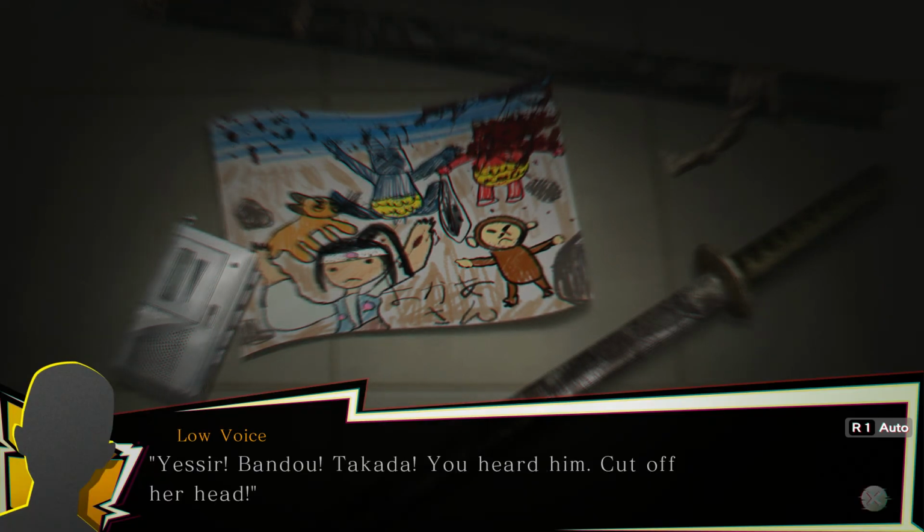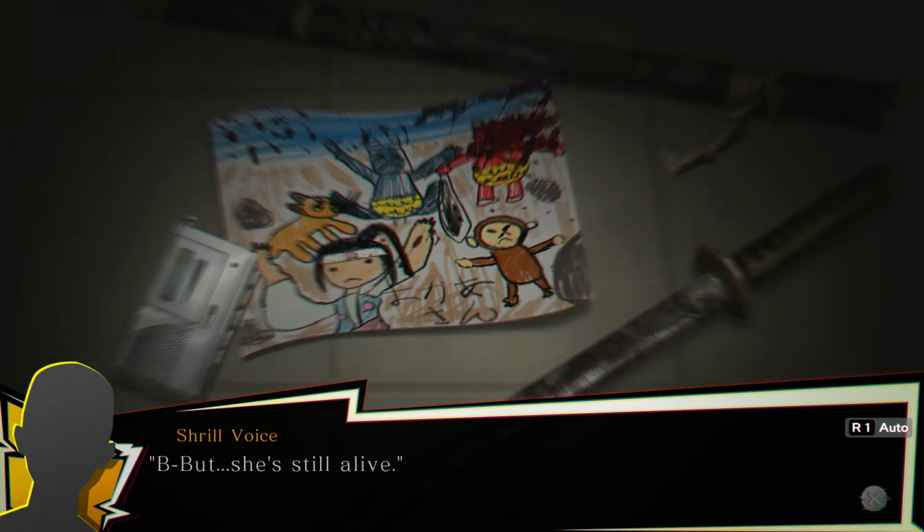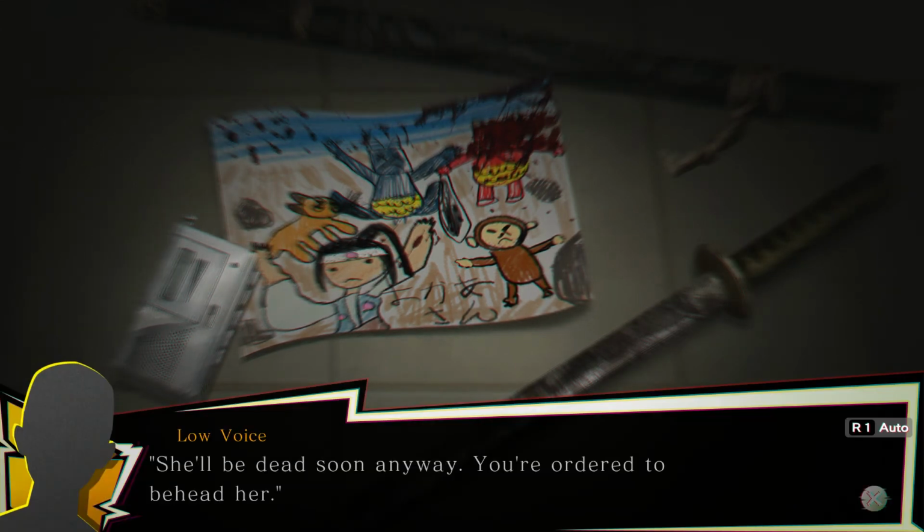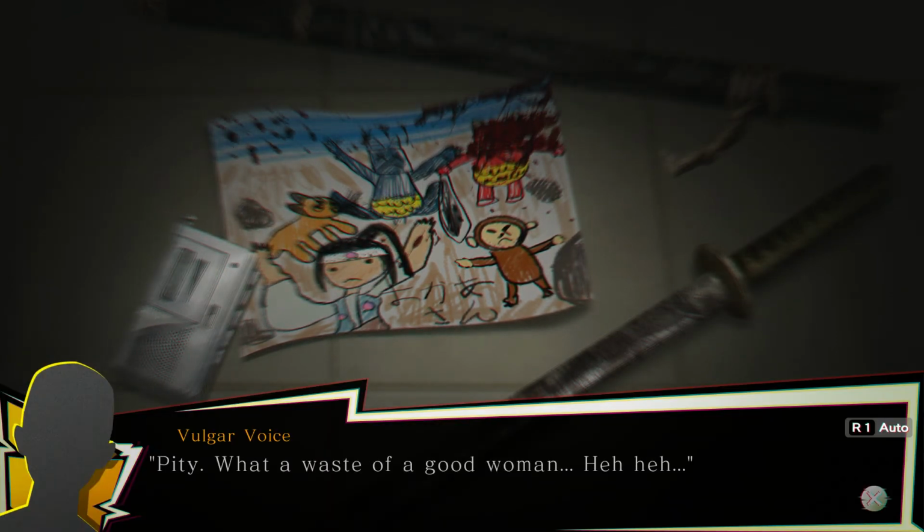Yes, sir. Bando, Takada, you heard him. Cut off her head. But she's still alive. I hear a quiet noise like someone coughing up blood. She'll be dead soon anyway. You're ordered to behead her. Pity. What a waste of a good woman.